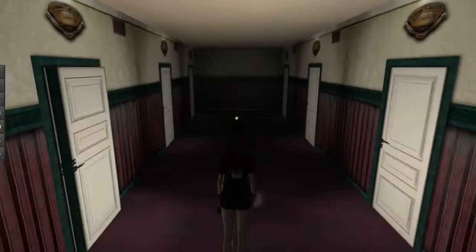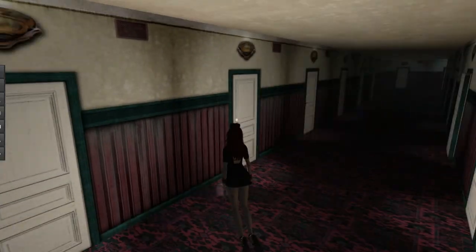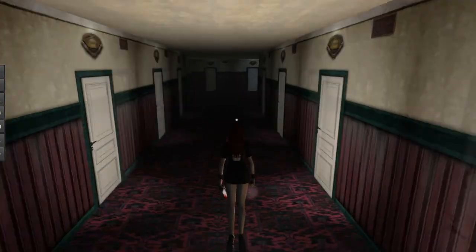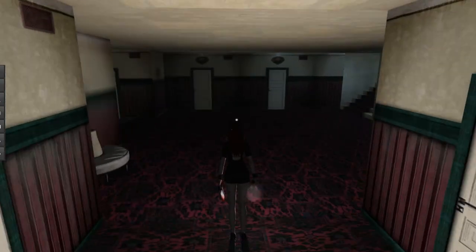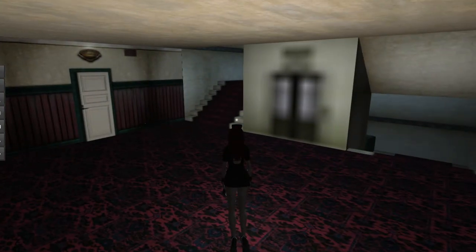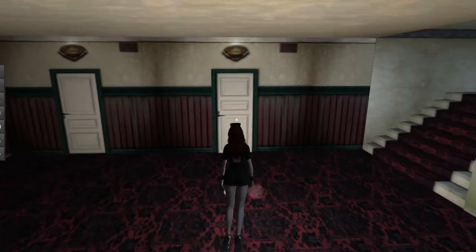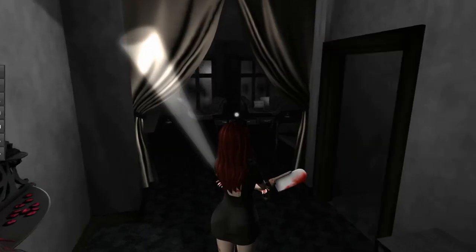So the doors that actually open up are the ones that have the doors that are a little bit out of the wall. I forgot to mention that, but that was on the sign back there. I think there's actually, yeah, there's one right here, too. There's something else in here as well.